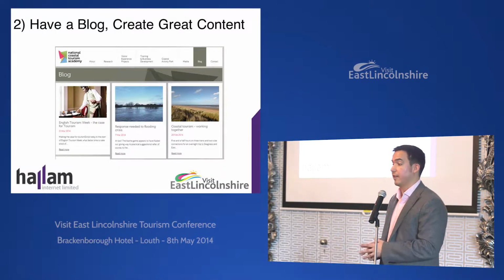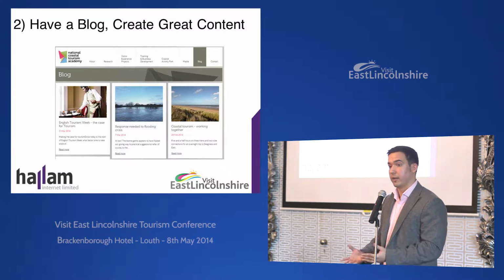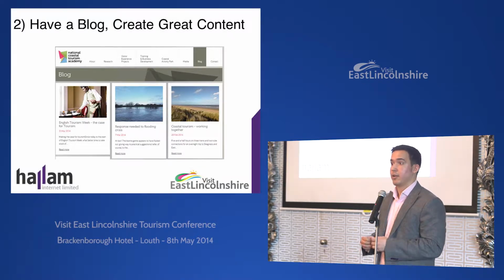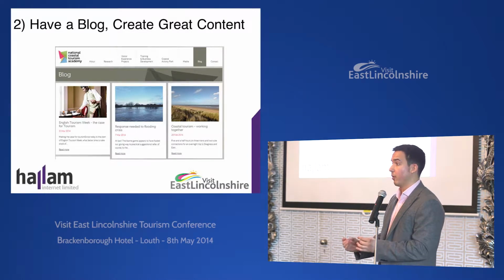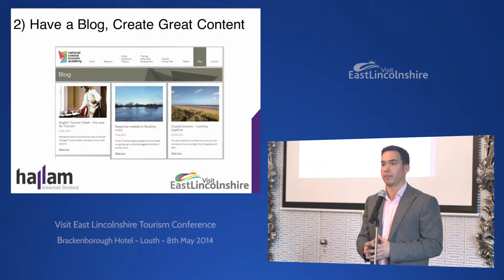Having checked your content, you may decide you need to create new content. We advise blogging once a week. At Hallam, we blog every single day, but it depends how much time you have. Blogs are a really useful tool to have because they're free. You can set up on WordPress very easily. And people with blogs, it's been found, get 50% more visitors than websites who don't have blogs.